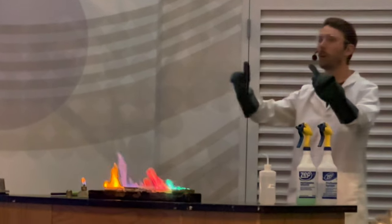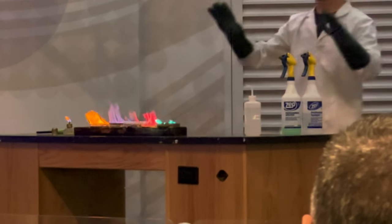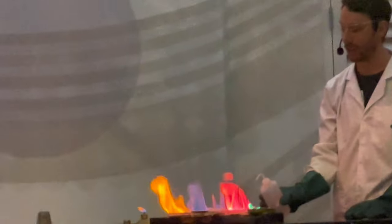Now, does this mean you should go home and set your batteries on fire? No! No, it does not, right? You will not get a cool purple fire. You will get a big hospital bill, okay? So don't do it. Don't set your batteries on fire, okay? But for our purposes here, we get a cool purple flame.